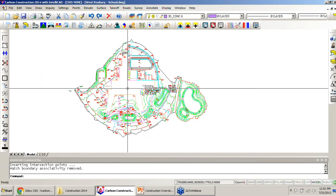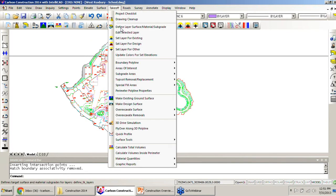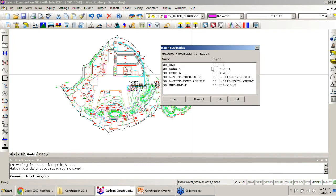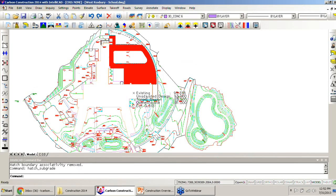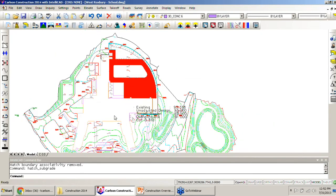A couple more things with the subgrades. So under Takeoff, there's hatch subgrade areas. And we looked at volumes for those, and we kind of trusted the program that calculated those areas correctly. But I can go into any area and say, draw that for me, okay? And I can confirm, was this my light-duty paving area? Is that correct?